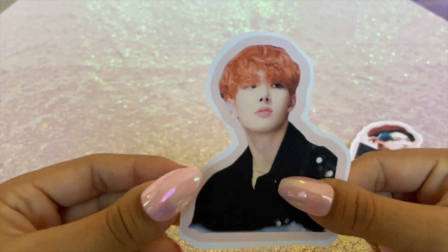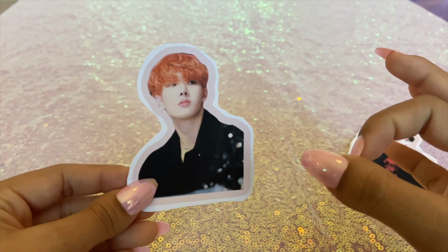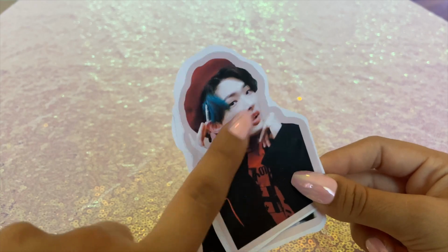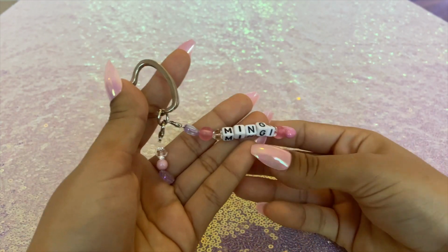Like, are you kidding me? Look at him, look at him, just look at him. He is so beautiful. He is the most beautiful man ever. I do not care what anyone says, he is the most beautiful man ever. Okay, so these ones aren't even stationary. They don't fall under the category of stationary, but I just really want to show them because they're so freaking cute. So I got this literally adorable Mingi keychain.